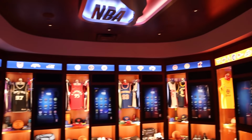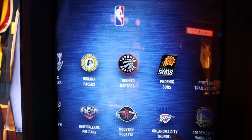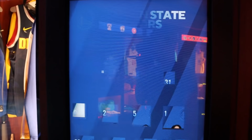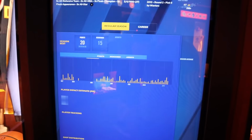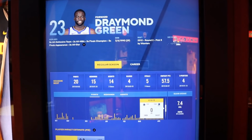In the players' room here, taking a closer look at these interactive screens. So you can take a look at different teams here. Let's click one. I'm gonna choose your player here. So let's go Draymond Green. Maybe Clay next time. So I guess this shows through some scenes. That's cool. Media as well as stats. Oh, very cool. So points, rebounds, assists, blocks.